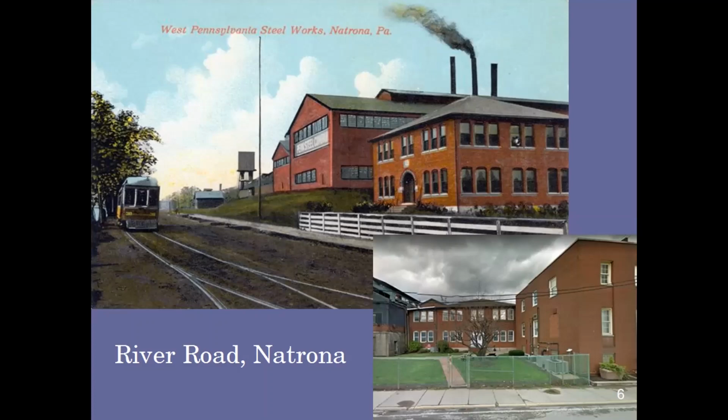Looking at the photograph on the top, the larger photograph, the river is to the left, and so we're looking downriver at this point.